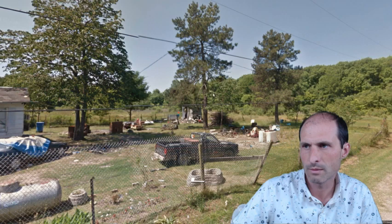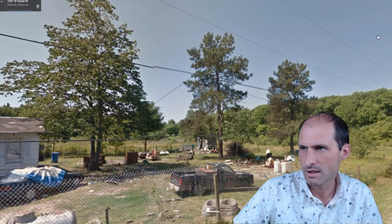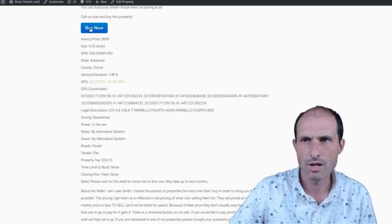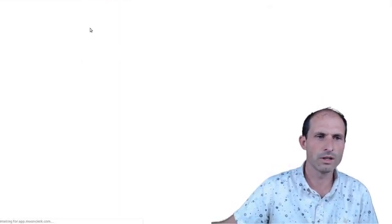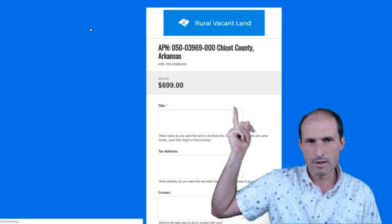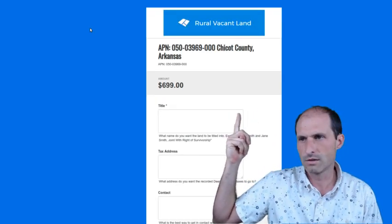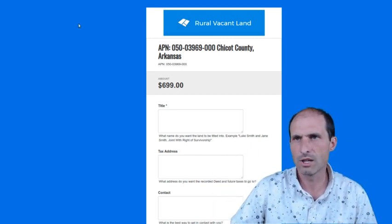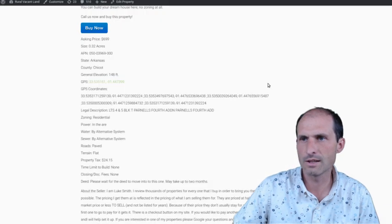So a big chunk of land back there for nice and cheap. I'm asking $699 for this property. There's an online checkout, so if you want to go for it, you can click that, and 699 bucks. You can fill out your title information, your tax information, and your contact information. Fill out your information, and I'll get that into the deed.